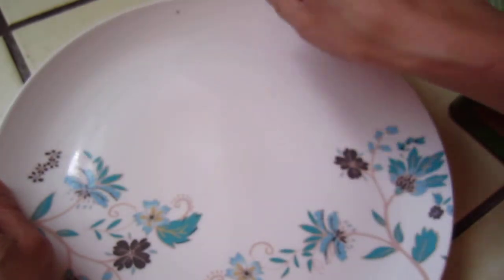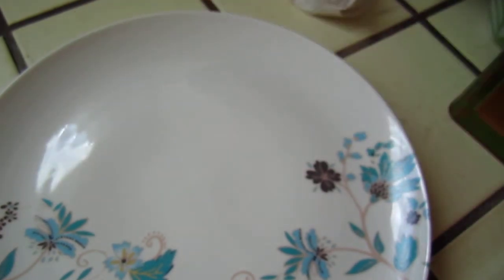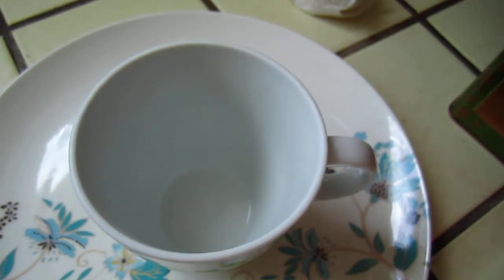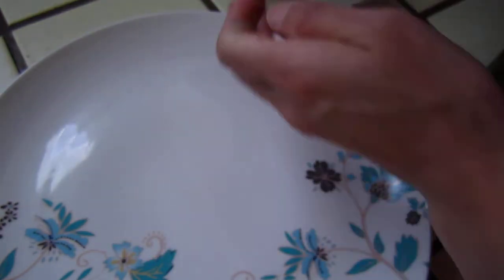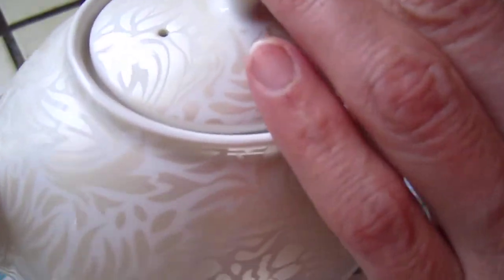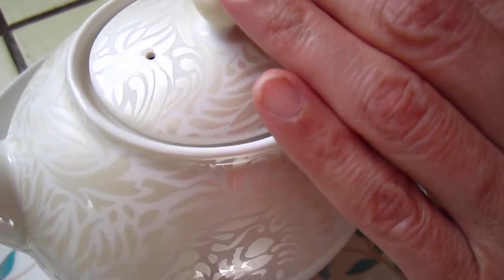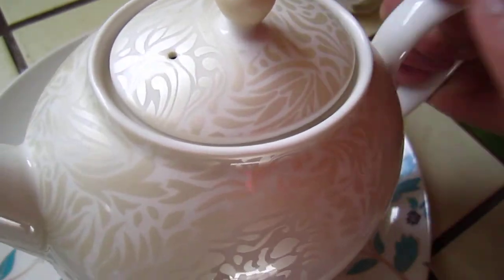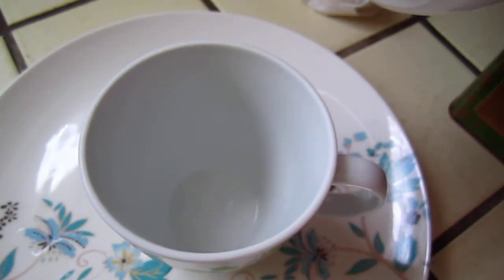Okay. The plate is pretty, right? I like it. It's a unique design by itself. Ta-da! Okay, I shake a little bit of my teapot. Rock and roll, rock and roll. Dun da da dee dee dee, rock and roll. Okay. Ready, set, go.